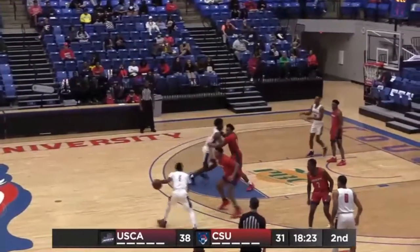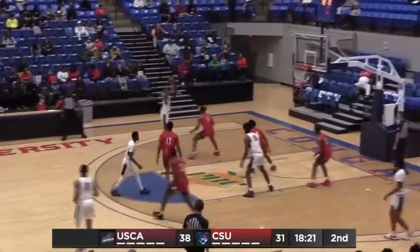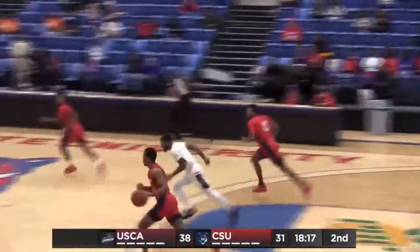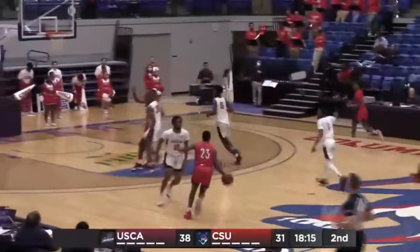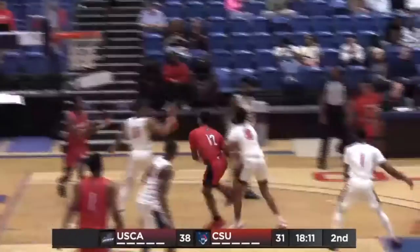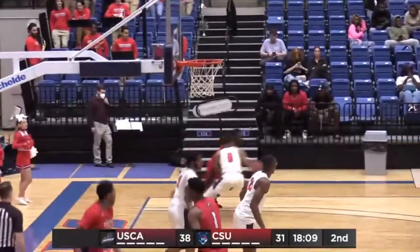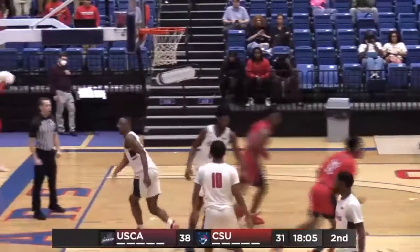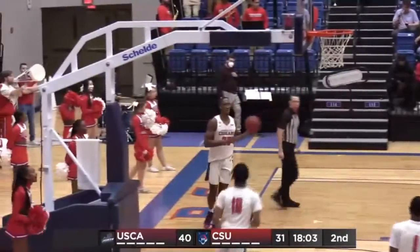LD head of the key. LD gets it to Nelson Haskin. Jumper for 2. No. Rebound Pacers. Strother into the front court. Strother into the paint. We stop the drive. He gets it to McCoy. Kicks it to Horn. Horn driving into the paint. Fade away 14-footer. Good. Man, was that a tough shot.